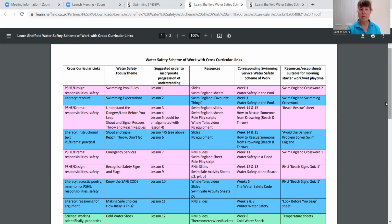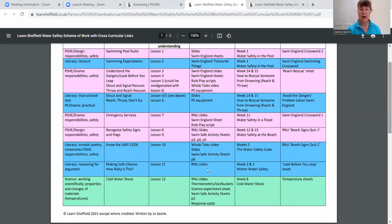Some of the resources are more suited to upper key stage 2, whereas the Longfellow whale tales are aimed at lower key stage 2. So as I say, I hope you'll find this scheme of work helpful when providing the theory behind the practical swimming lessons delivered by the Sheffield School Swimming Service.